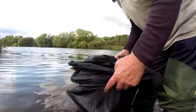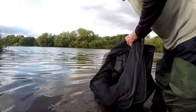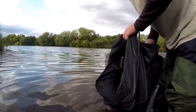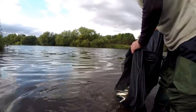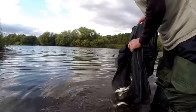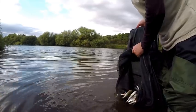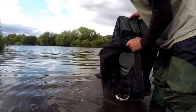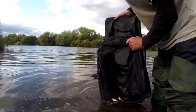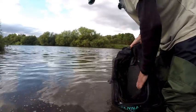Let's put them back. Look at that for a net of fish, lovely. For 3 hours in the afternoon. Yep. A perch stuck in the net.